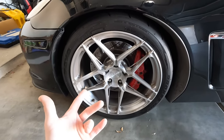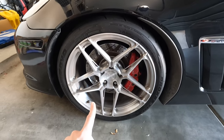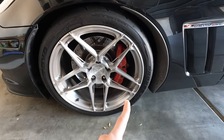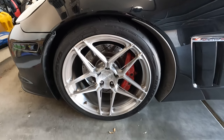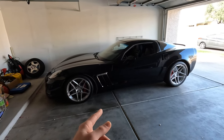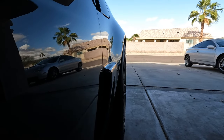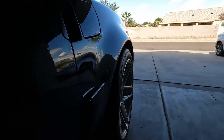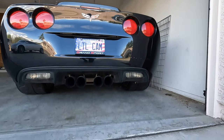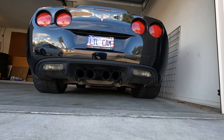Up front, we still have the same 19-inch wheel. I believe this is an 11-inch wheel on the front with a 295. Yeah, 295. I can read that from here. I also lowered the car about 1/2 inch. I think it looks and sits a heck of a lot better with these wheels. The fitment is also pretty perfect with the rears, and of course, with them being 345s, it does look pretty thick at the rear there.